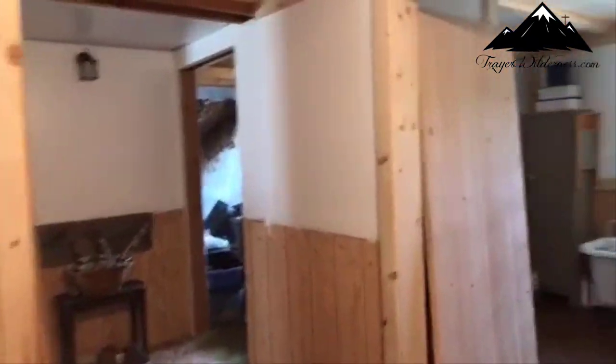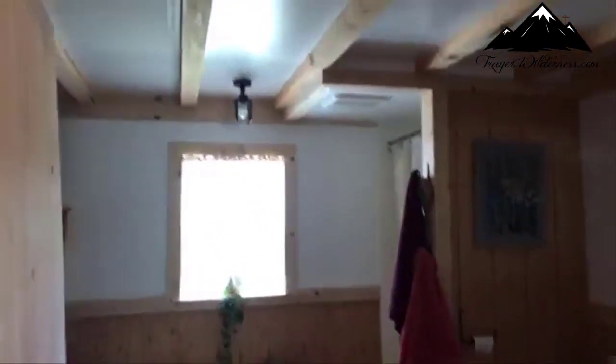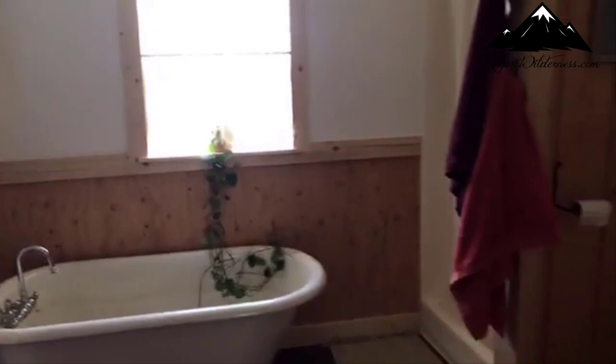Now, we do have one room that still looks like a bomb, and the door is not finished for the bathroom, but details, right? Details, as my friend would say. But here is the bathroom. You know, for an off-grid homestead, most people think that you don't have the amenities. We have a nice clawfoot tub and a shower.